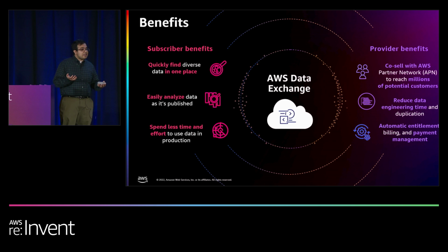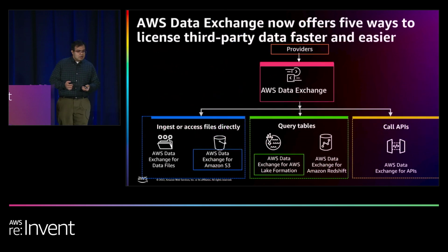And by joining AWS Partner Network and co-selling with AWS account teams, providers can reach millions of potential customers and meaningfully grow their revenues. There is no other service as comprehensive as AWS Data Exchange, where you can procure third-party data sets via files, Redshift, and APIs, in one easy place.